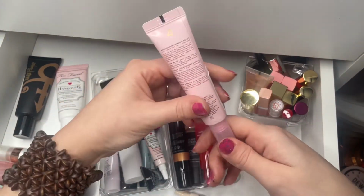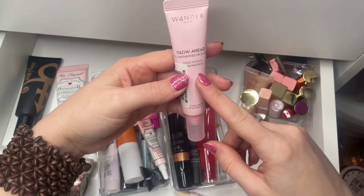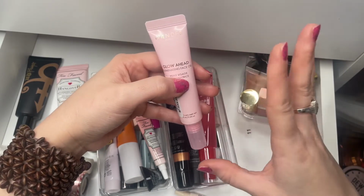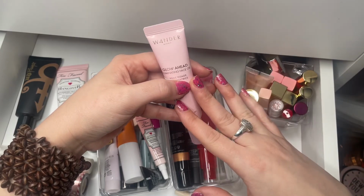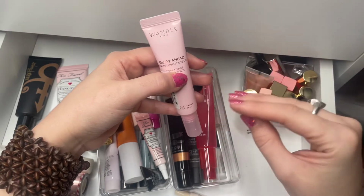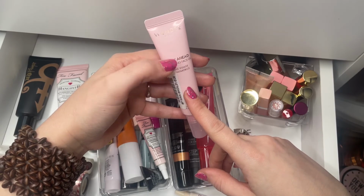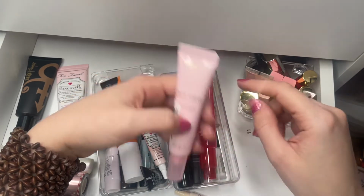Now from Wander Beauty, this one is the Glow Ahead Illuminating Face Oil. It is a facial oil, but it can be used as like a moisturizer slash primer as well. And yeah, this is a very, very good one.